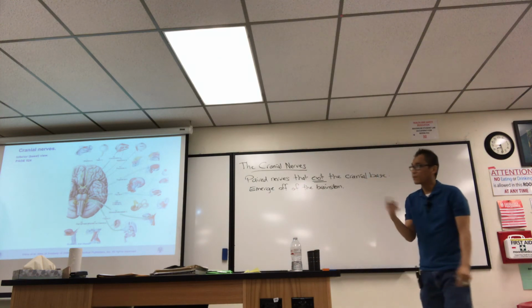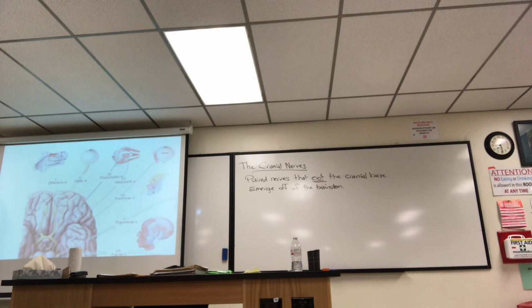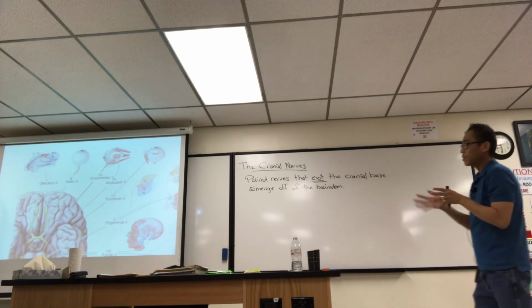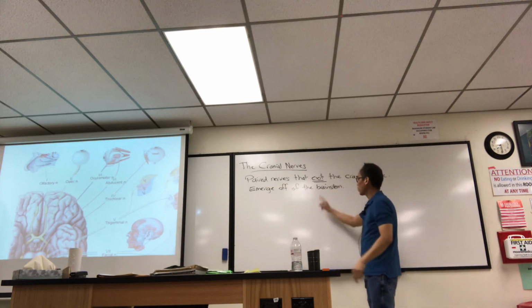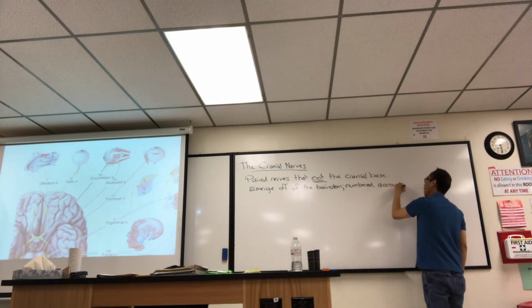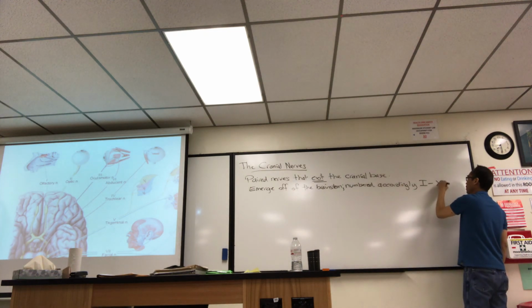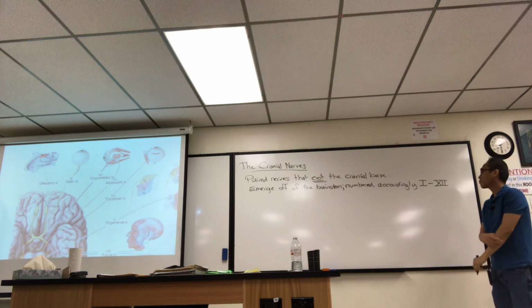Another thing you notice, if I zoom in on one, the print's real small. You know that the cranial nerves are numbered 1 to 12, using Roman numerals. And they're numbered according to the order in which they emerge off the brainstem. So you have to know that.